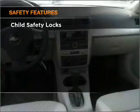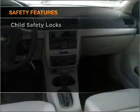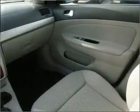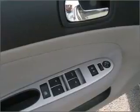And for your peace of mind, the following safety equipment is included: front ventilated disc brakes, passenger airbag, curtain head airbags, daytime running lights. Our website offers more information on all of our vehicles.